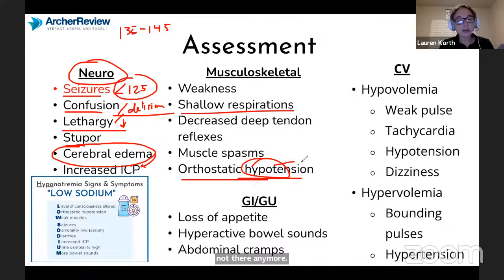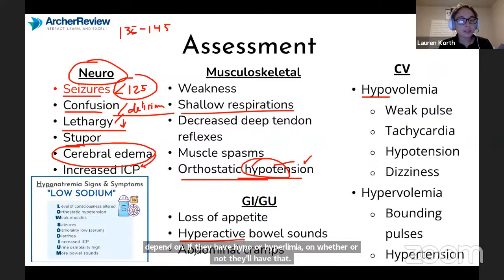This will depend, though, on the condition. If they have congestive heart failure, if they have kidney failure, things that are making them retain water, then you would see the opposite. So it really does depend on if they have hypo or hypervolemia on whether or not they'll have that. We're also going to see hyperactive bowel sounds and abdominal cramping.